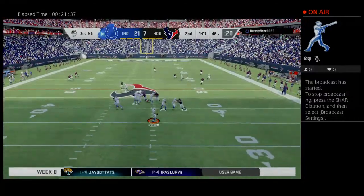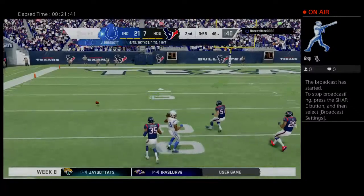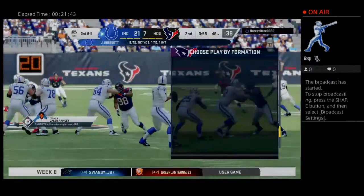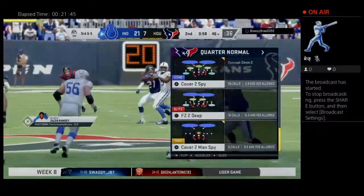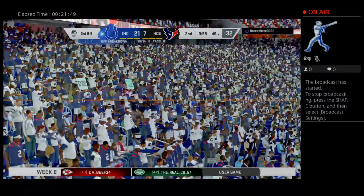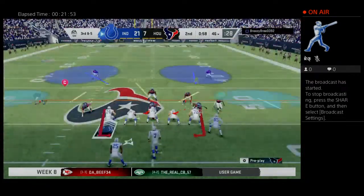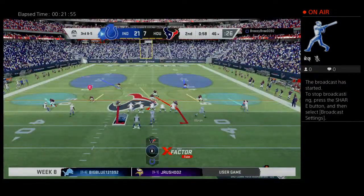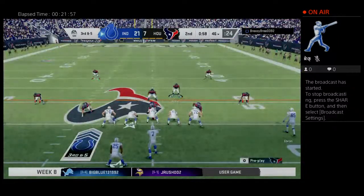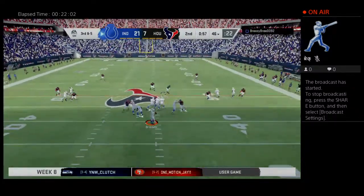2nd and 5 now. Brissett. And this is going to wind up incomplete. The coverage there too strong on the deep ball, and now they face a third down. You're down 2 touchdowns. You just know defensively you absolutely have to come up with a big play. That nearly was one right there. Looked over at the sideline immediately after the drop and just saw the dejection.